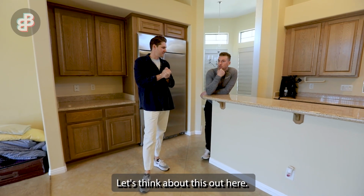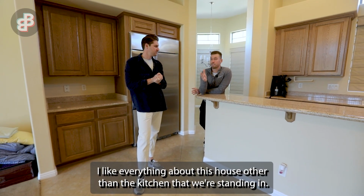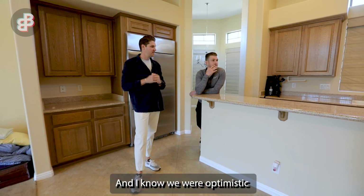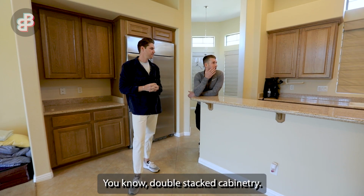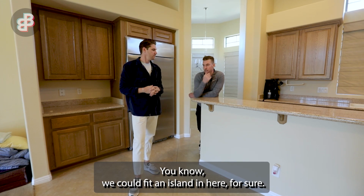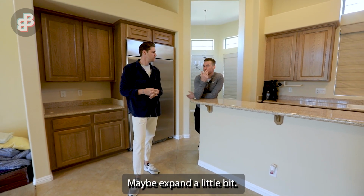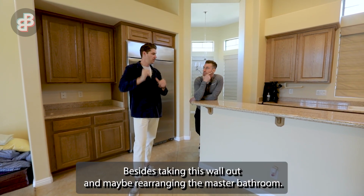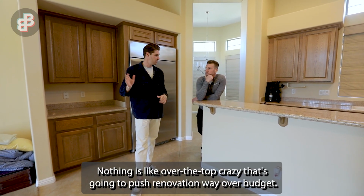Okay, so let's think about this house here. The biggest problem of the house, I like everything about this house other than the kitchen that we're standing in. Very small kitchen, and I know we were optimistic in the bathroom, but also a very small primary bathroom. Double stack cabinetry, I could see some vision here. We could fit an island in here for sure. Bring this to one level, waterfall it, maybe expand a little bit. Besides taking this wall out, and maybe rearranging the master bathroom, nothing is over the top crazy that's going to push renovation way over budget.